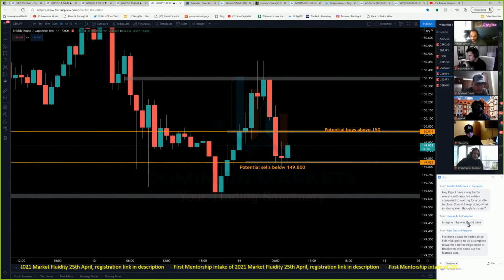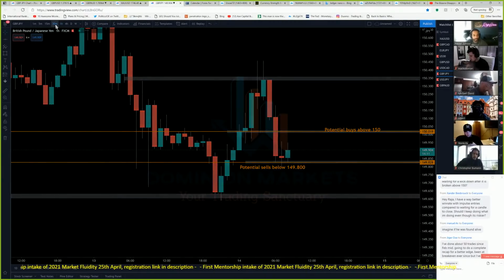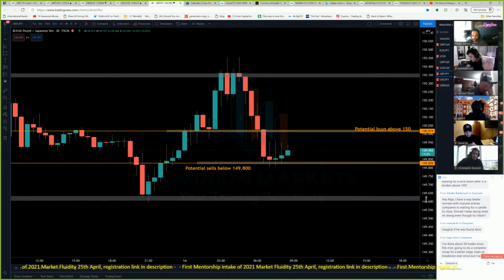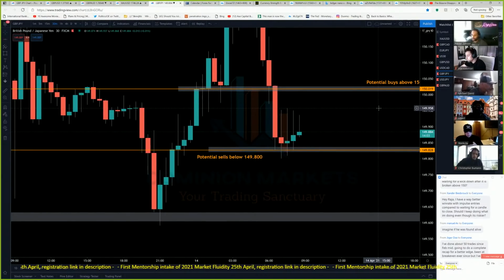Yeah, Pound Yen is still ranging over here. I have a way better win rate with impulse entries compared to waiting for a candle to close. Should I keep doing what I'm doing even though it's riskier? Yes, keep doing what you're doing. That's the thing: some people are more comfortable with impulse entries and do really, really well, while other people are good at waiting for candles to close. So it goes both ways. You have two options: go with impulse entries, or wait for candles to close.